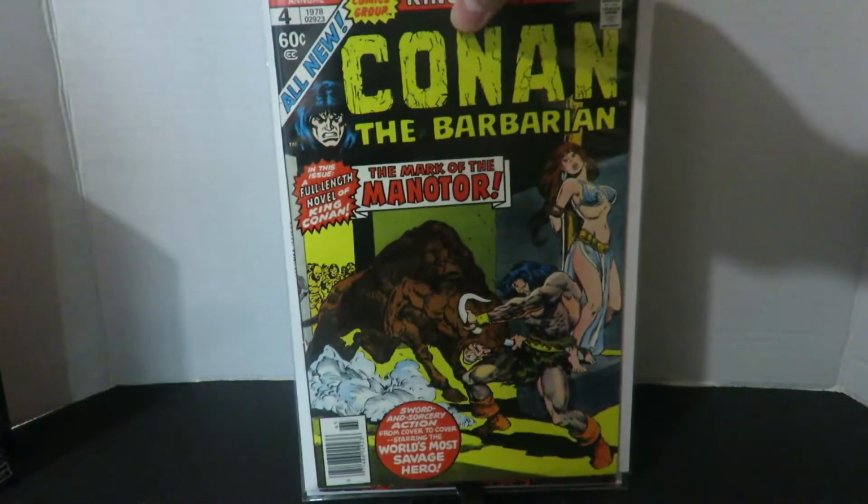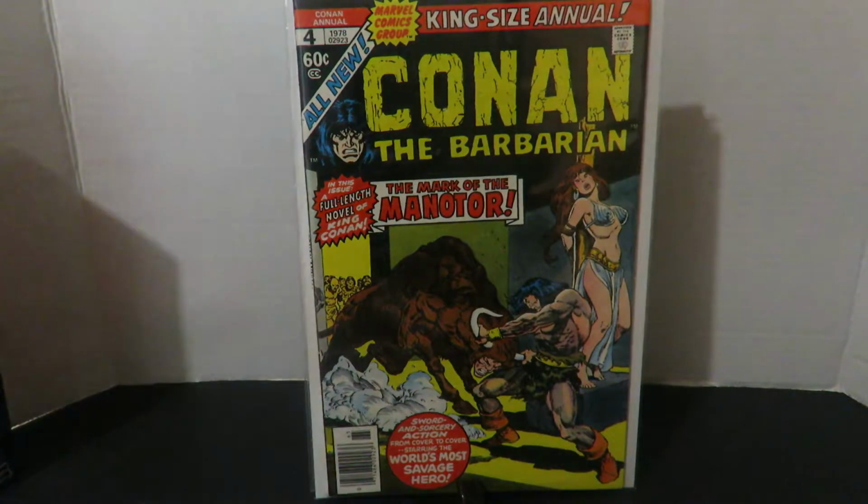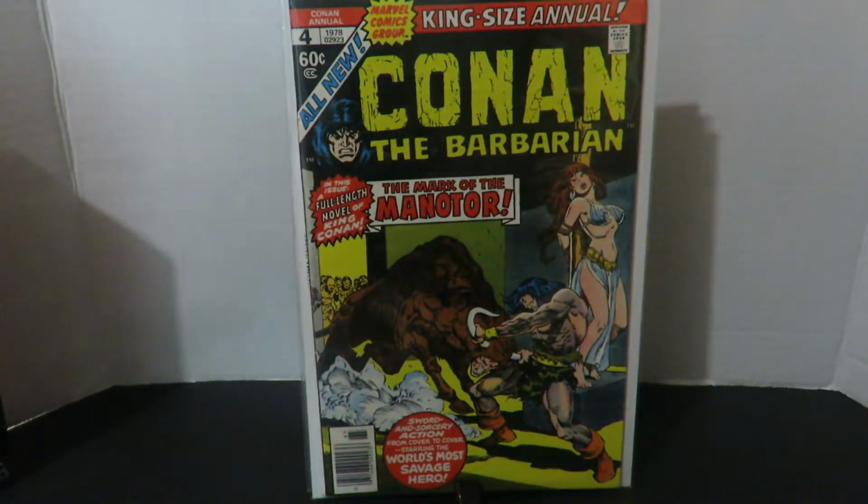And here we have Conan the Barbarian King Size number 4. Conan battling, I don't know, a bull guy, whatever it is, pretty crazy. Minotaur sounds like that's the name, but anyway, pretty cool. Classic Conan action cover with the girl always in peril in the background, and he's saving her from some sort of monster. Really cool.